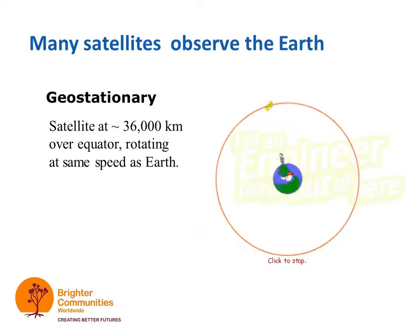A geostationary satellite is located directly above the equator. If we were to look up to try and see it, it would be quite difficult to know it was there because it moves at exactly the same speed as the Earth rotates. Satellites such as these are used in weather forecasting, and the images we see during the weather forecast from satellites at night are from this type of satellite.